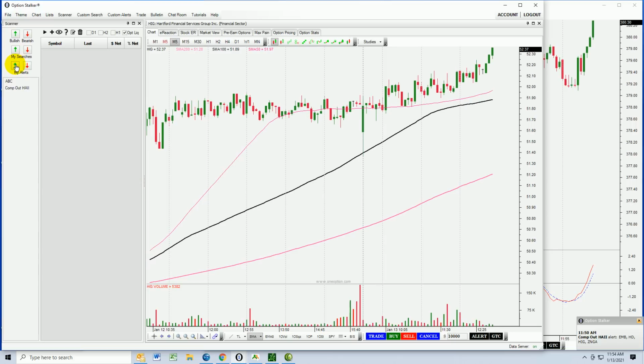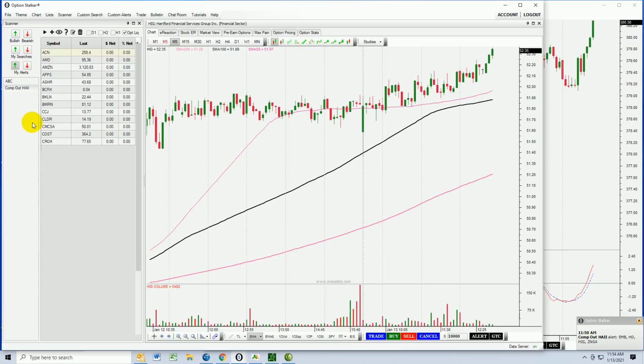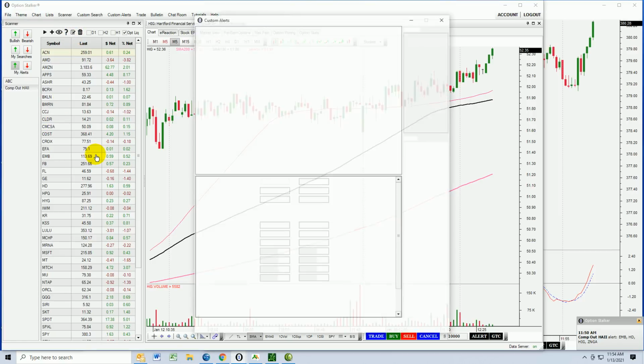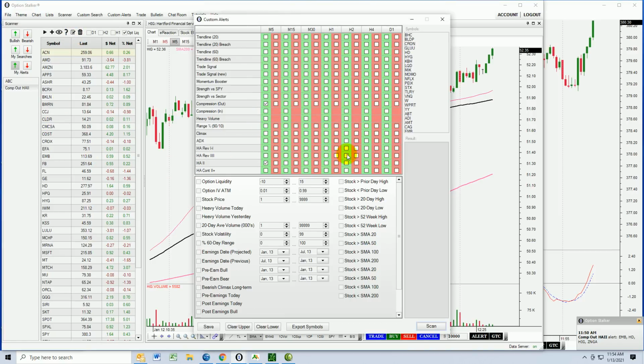So I'm going to go into my alerts now. I'm going to take a look at the compression out HA2 search. You can see all the symbols that I've got in here. I'm going to click edit, and this will show me the criteria that I'm using. So let me recap. These stocks, we already know that they have heavy volume yesterday, they have heavy volume today, they are above the prior day's high, and they have liquid options. Those are true for all of these stocks.